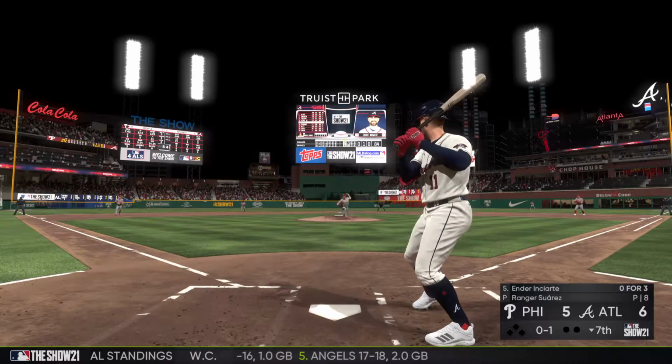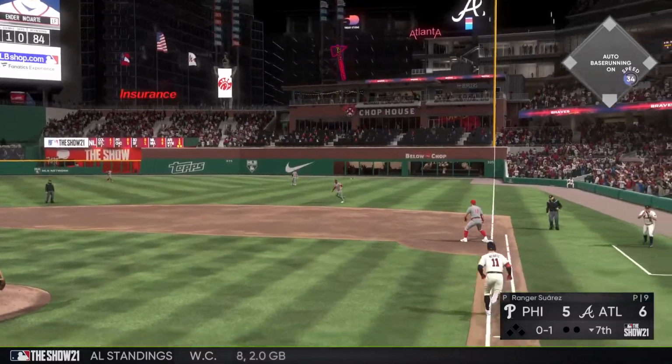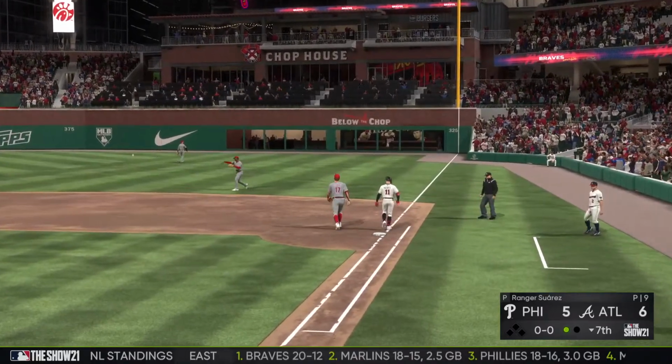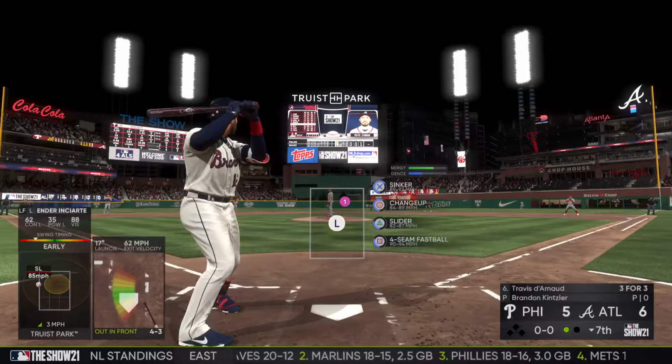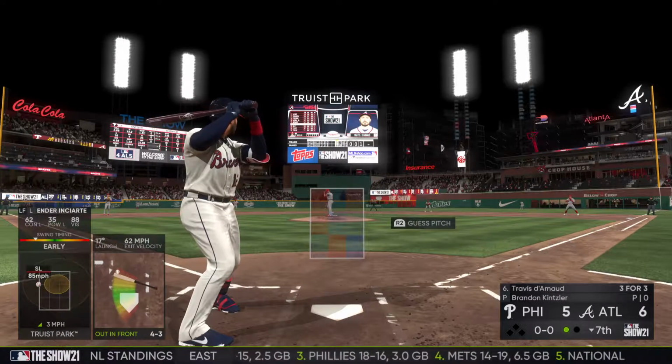0-1 count. Here's the pitch. Soft liner to the right side. It's flagged down deep in the hole. Throw in time at first. A nice play in short right for the first out. Brandon Kinsler takes the call from the pen as he'll try to get the final 2 outs of this 7th frame.